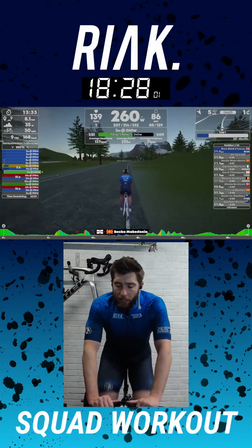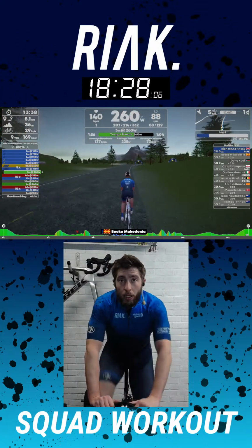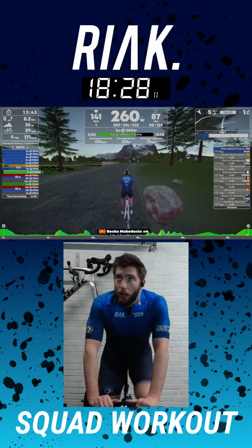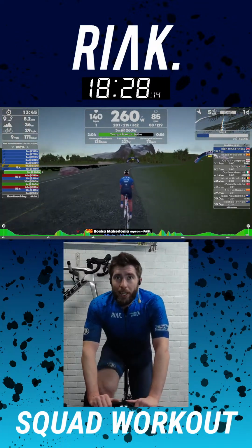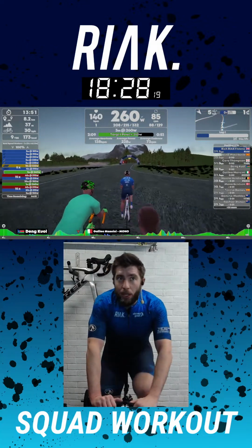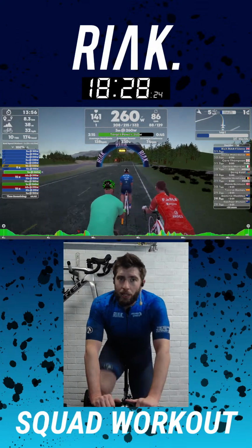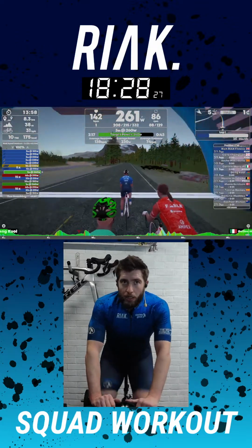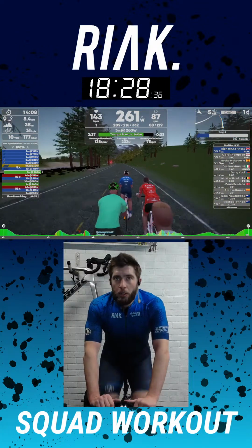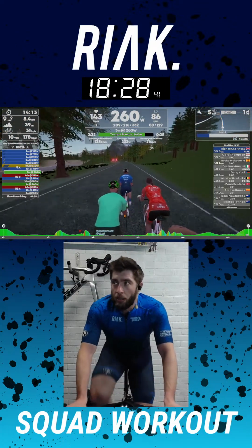So this session, you might recognise it a little bit. We did something very similar at the beginning of December. That session was 10 times 60 seconds on, 30 seconds off. So we're taking it up a notch, more reps, slightly shorter, but a lot more reps. We're at 45 seconds, that tempo. So this is just an extension of the warm-up. Should be sub-threshold still though, should be relatively relaxed.